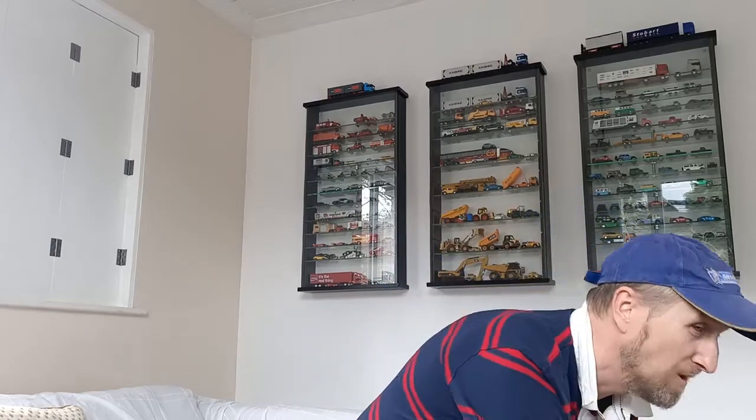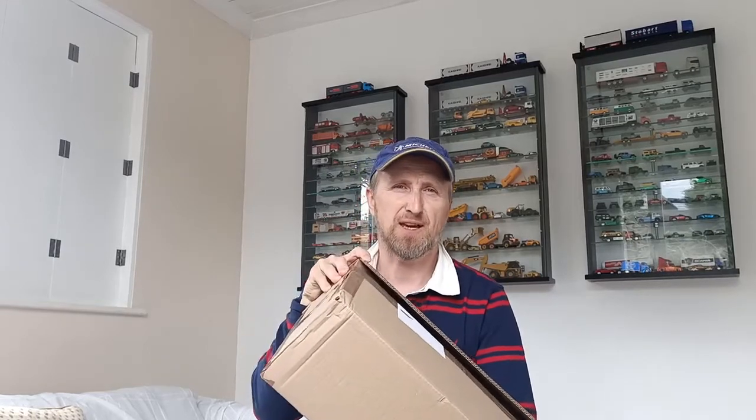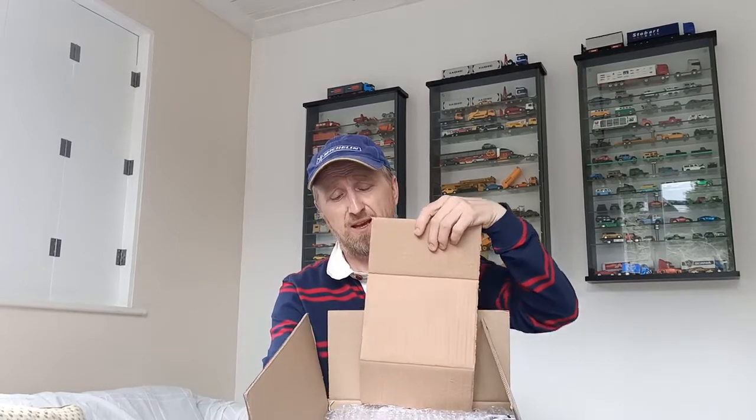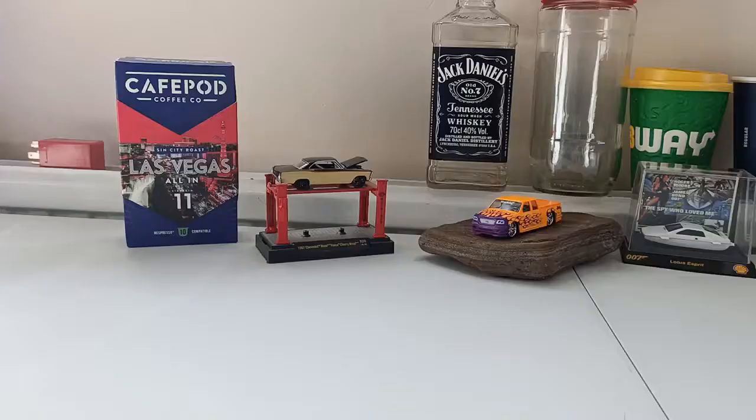Today I am going to show you a haul of diecast 1/64 scale, and this nice box is from Modelmatic based in the UK. I've purchased from them for a number of years, and time and time again they're reliable and beautifully packaged, so always in a new box and really tons of bubble wrap, so good job. So moving on, let's get on with the unboxing.